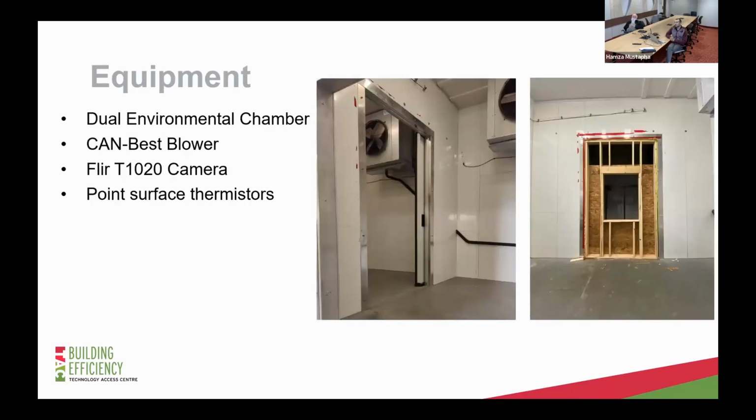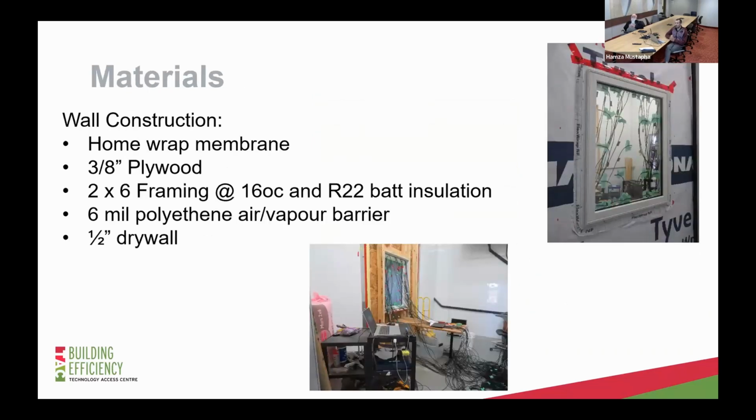So, equipment to be used in the thermal portion. You've got the dual environmental chamber. We've got the CAN bus blower that will depressurize and pressurize the building. A FLIR camera to take any thermal imaging of the fenestration product in situ, and point surface thermistors to measure the temperature gradient across the product. Materials to build the wall: foam wrap membrane, 3-inch plywood, 2x6 framing at 16-inch on center, 6 mil poly for air vapor barrier, and 1/2-inch drywall. The typical residential construction that we see here in Manitoba.